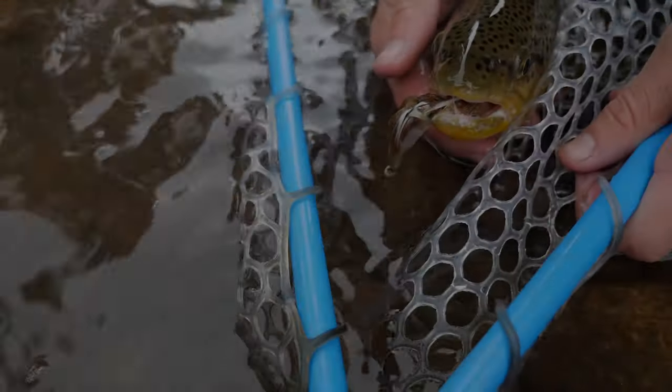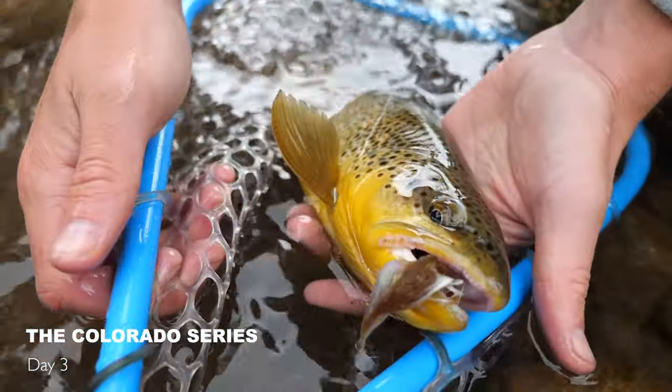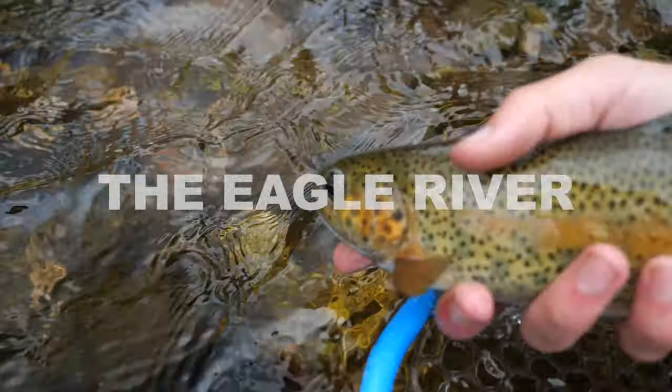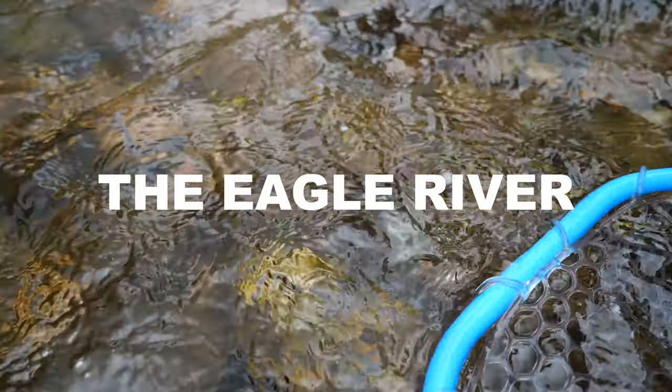And we're seeing these fish and we're just setting up on them and catching them. Most of them are on the tungsten beadhead zebra midge, size 20 or 22. A couple are on the dries, but it's just really fun fishing. So we're gonna keep going. We're still trying to get this one. I caught a rainbow trout, which is actually the first rainbow trout I've caught on the trip.